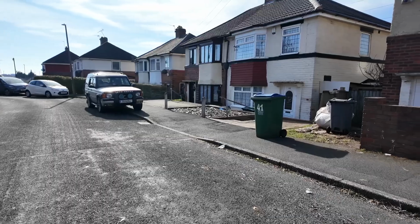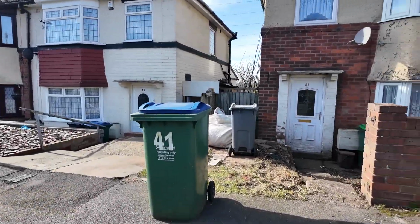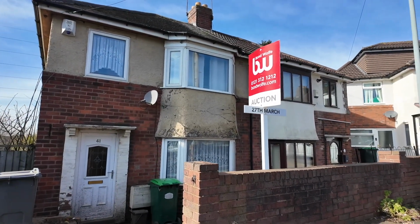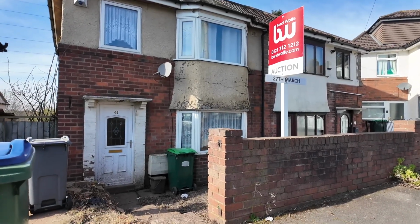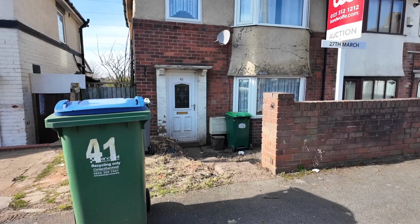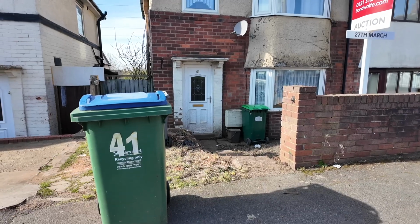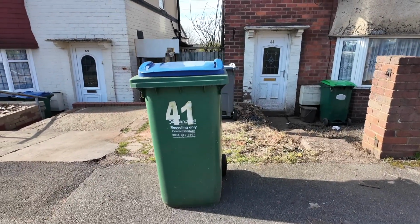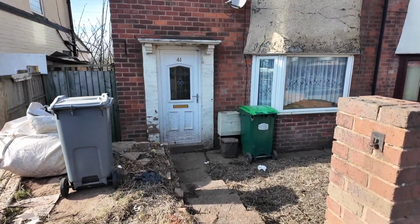£50,000, that's all it is. And there is a catch. But I'll show you here that the board's saying there is an auction on the 27th of March, but the estate agents have said they will accept offers prior to the auction if they're acceptable. The guide price is £50,000, so you may be able to get it for that price, who knows. It's got its very own bin, number 41, look. It's got its very own recycle bin, and a green bin, and another bin.